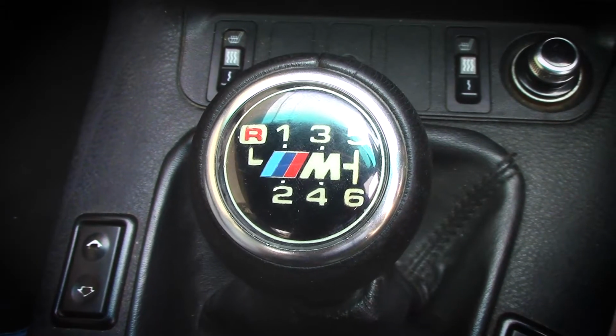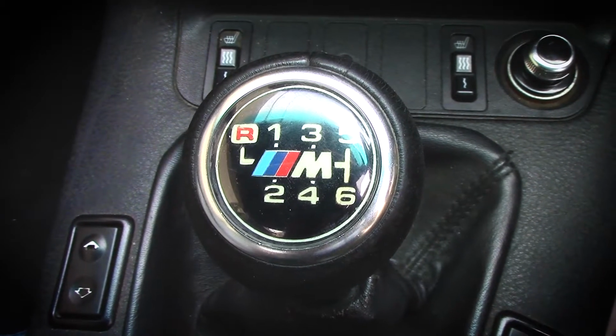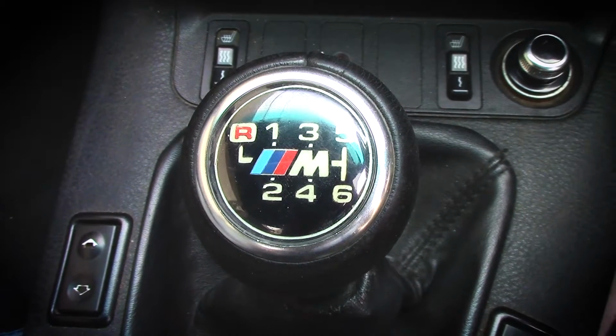Oh, dude, the noise of this thing is so nice. Gears are actually quite long. They're longer than I thought they were going to be. For example, second gear, we'll do 4,000? 4,000 at about 40. So the gears are relatively long, but not too long. That means that sixth gear is really nice. You can cruise around all day in sixth, no problem whatsoever.